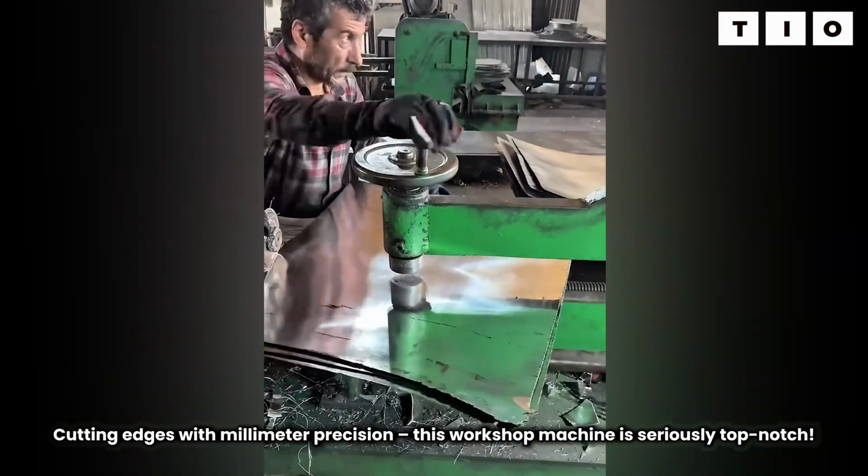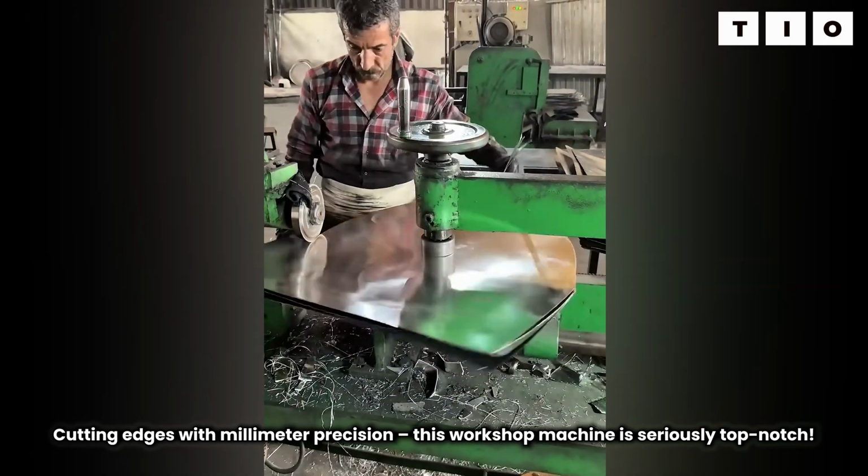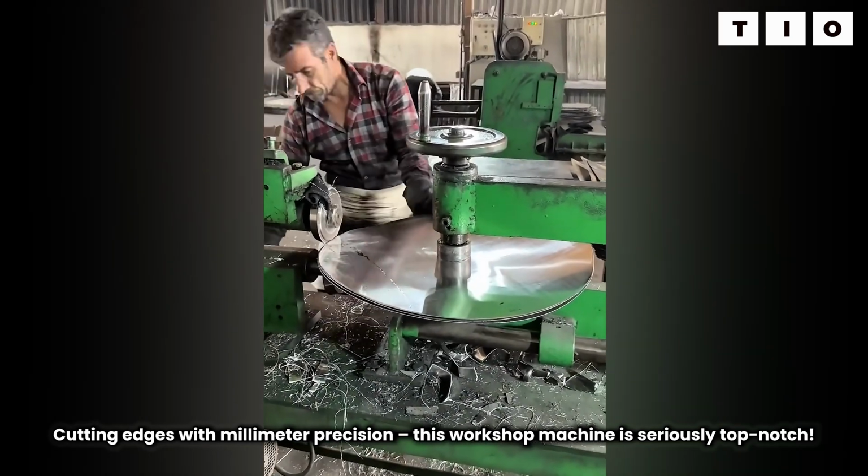Cutting edges with millimeter precision. This workshop machine is seriously top-notch.